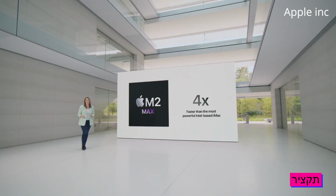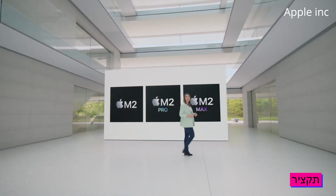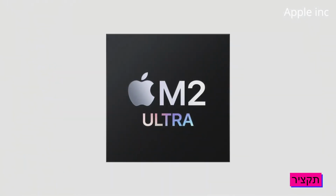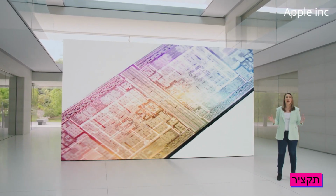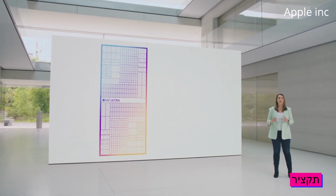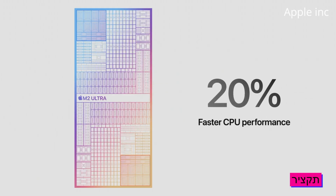And that's not all. Today, we're adding one final chip to the M2 family, taking Mac performance to new heights. Introducing M2 Ultra. It is a monster of a chip. Connecting 2 M2 Max die together with our groundbreaking UltraFusion architecture, it doubles the performance of M2 Max. The 24-core CPU in M2 Ultra delivers 20% faster performance than M1 Ultra.